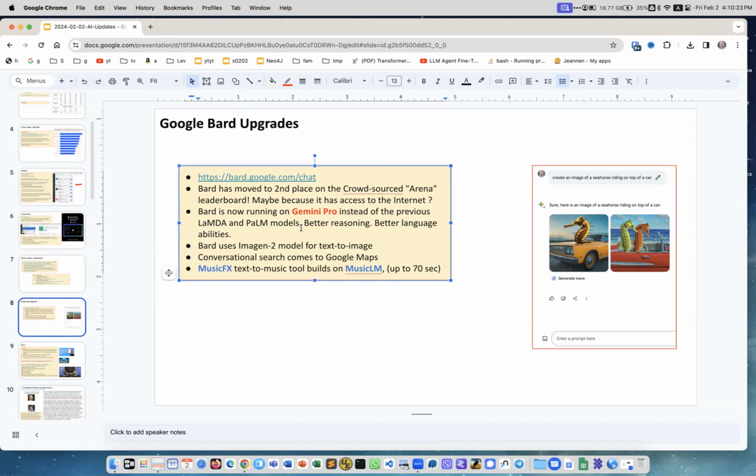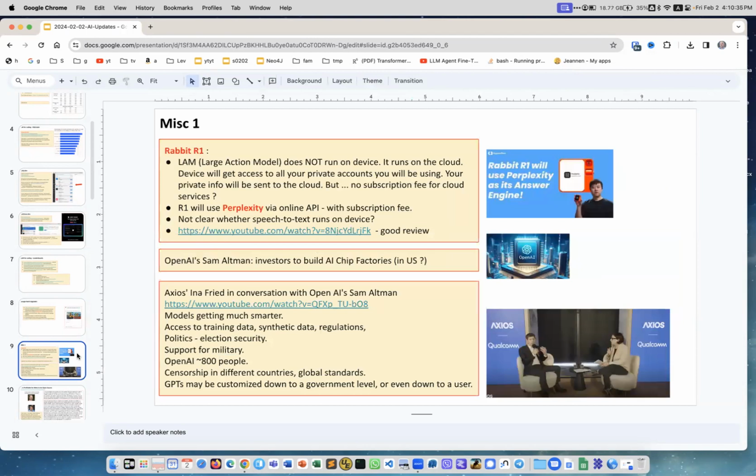People say that maybe because Bard also somehow works with Google search and it is aware of recent events, but it's really, really useful. So I enjoy using it.